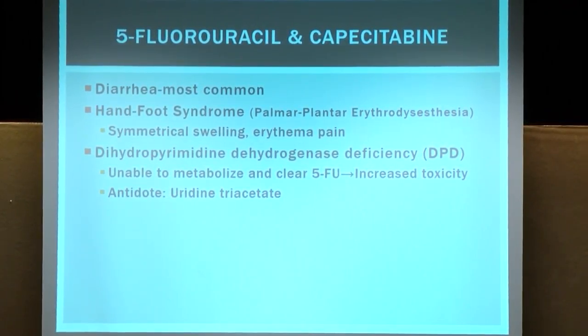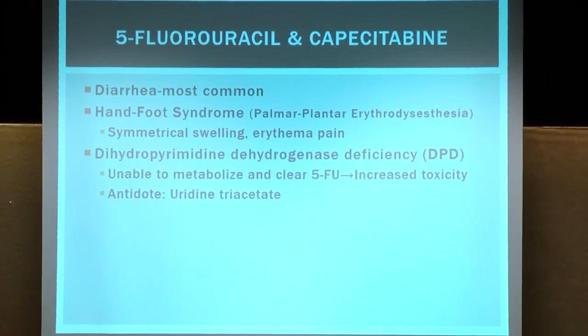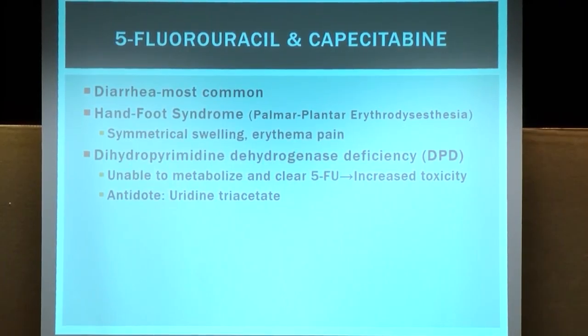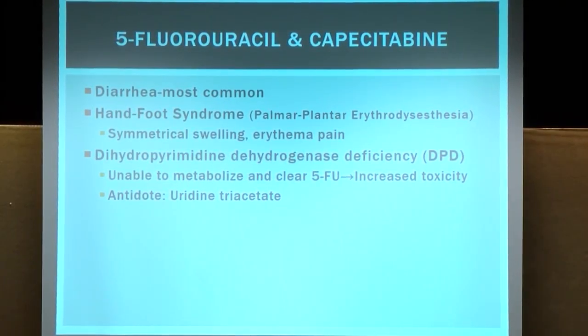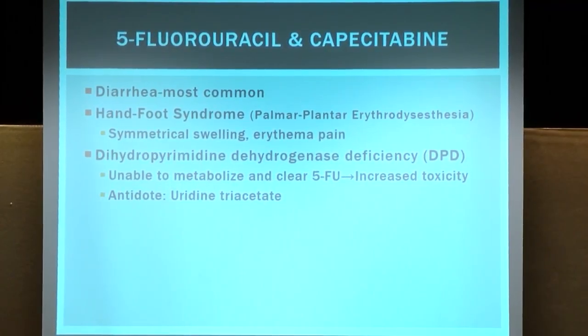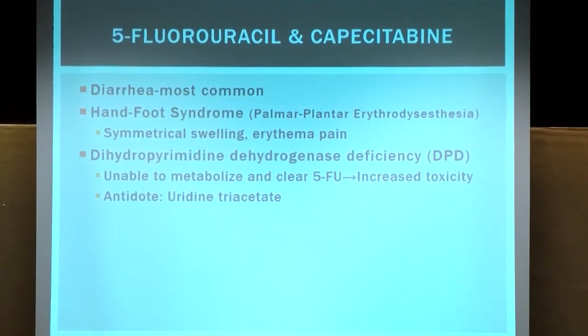It does resolve once you stop, and you can rechallenge even if they do develop this hand-foot syndrome, just at a lower dose. I think that in the places that it's just the localized reaction that's the erythematous, I don't think it's a systemic reaction like it is with the systemic fluorouracil.